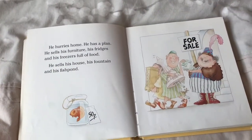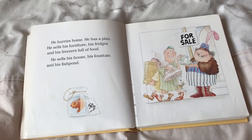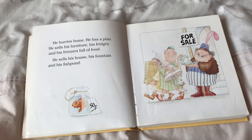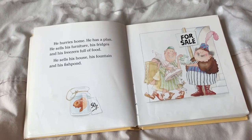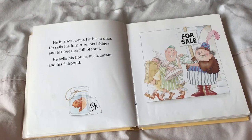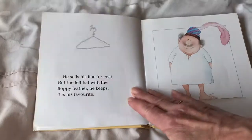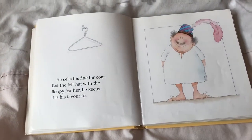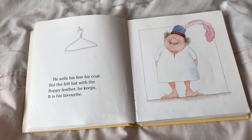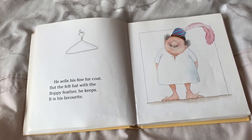He hurries home because he has a plan. He sells his furniture, his fridges, his freezers full of food. He sells his house, his fountain, and his fish pond. Can you see everybody giving him money for the things in his house? He sells his fine fur coat, but the felt hat with the floppy feather he keeps. It is his favourite.